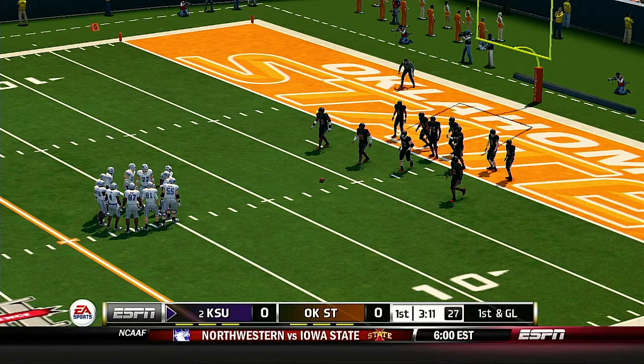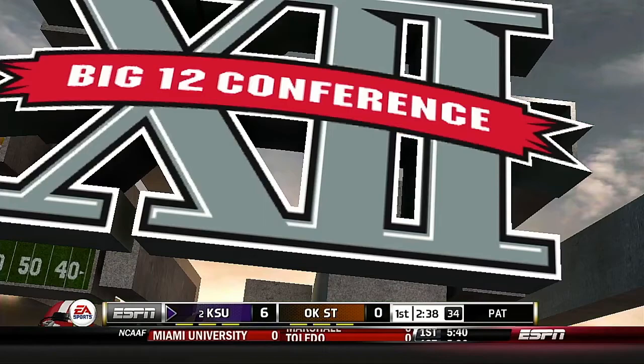Touchdown, K-State. So they punch it in on the ground, Kirk Herbstreit. Great job up front by the offensive line. They get a good, strong push that allowed the runner to get it in there for the touchdown.